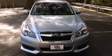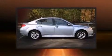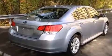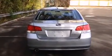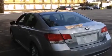The 2014 Subaru Legacy. This four-door, five-passenger sedan has just over 15,000 miles. Smooth gear shifts are achieved thanks to the 2.5-liter four-cylinder engine, and for added security, dynamic stability control supplements the drivetrain. All-wheel drive keeps this model firmly attached to the road surface.